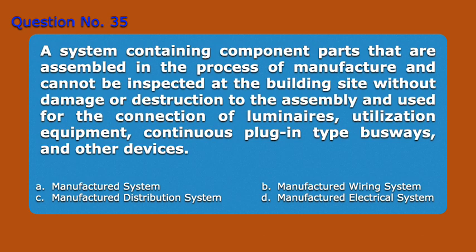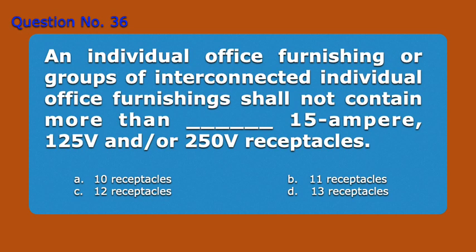Question number 35. A system containing component parts that are assembled in the process of manufacture and cannot be inspected at the building site without damage or destruction to the assembly, and used for the connection of luminaires, utilization equipment, continuous plug-in type busways, and other devices. A. Manufactured system, B. Manufactured wiring system. C. Manufactured distribution system, D. Manufactured electrical system. Answer, B. Manufactured wiring system.